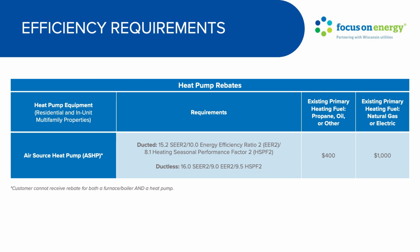Efficiency requirements. For 2023 heat pump rebates, the air source heat pump, if it's ducted, requires a SEER2 of 15.2, an EER2 of 10, and an HSPF2 of 8.1. If it's a ductless unit, it's a 16.0 SEER2, a 9.0 EER2, and a 9.5 HSPF2. If the primary heating fuel is propane, oil, or some other delivered fuel, it's a $400 rebate. If the primary heating fuel in the home is natural gas or electric, it's a $1,000 rebate.